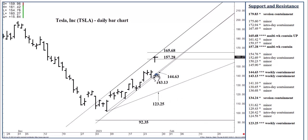The clarifiers for that would be, first off, a settlement below 143.13. That would tell me that within 3 to 5 days or by the end of next week, we could fall back to 123.25, which is also, as you see here, a weekly support level, able to contain weekly selling pressures. We could bottom out here for a week, possibly into later February, and then from here turn back up into the upper 150s.